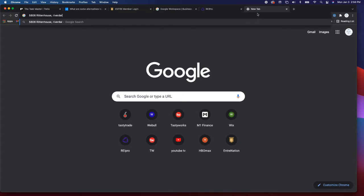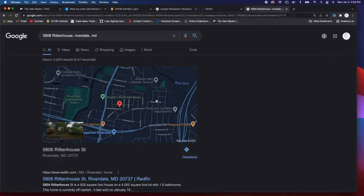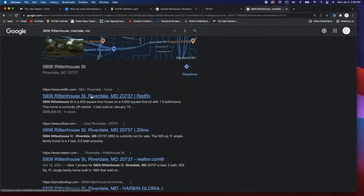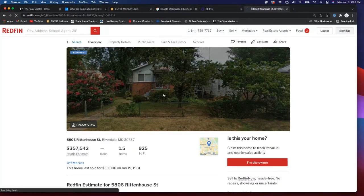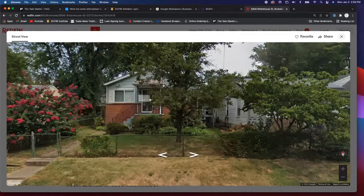Riverdale. And then I usually check in with Redfin. And yeah, this is the one that had the really nice looking house to it. So let's click on that. Beautiful. It's a lot of overgrowth. It could be rented, it could be vacant, but it's a nice looking house.